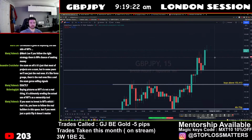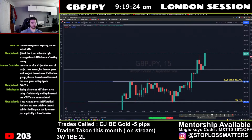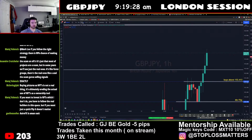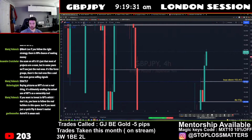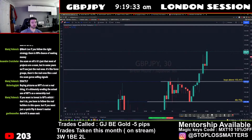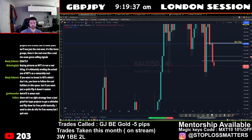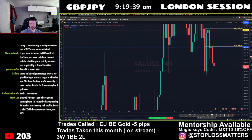But yeah, guys, I think for me the stops on GJ are going to be a bit too big. I'm probably going to wait later on for a potential retracement, maybe back down to 153.400, to then continue back bullish. And I think gold, we'll have to see. Did the 4 hour close? Sorry, yeah, the 4 hour did close, so potentially sells later on as well.